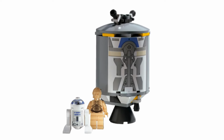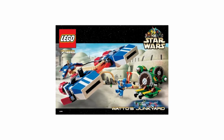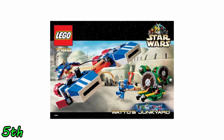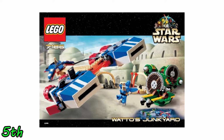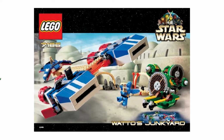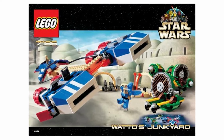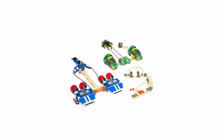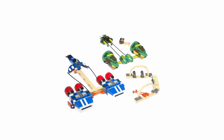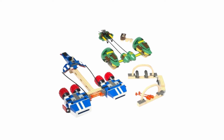Rolling on to 5th place now, we have the 7186 Rotto's Junkyard. It released on January 1st, 2001 for $50 with 443 pieces and retired on December 31st, 2001. It has a cool old school Watto minifigure with no printing and the only version of Aldor Beto that we've ever had. The 2 speeder builds look cartoonish in a sense, however with how all over the place LEGO Star Wars started off as, this works to its advantage.